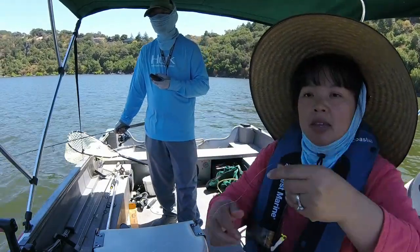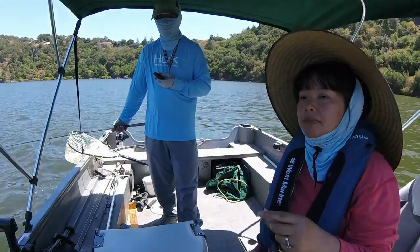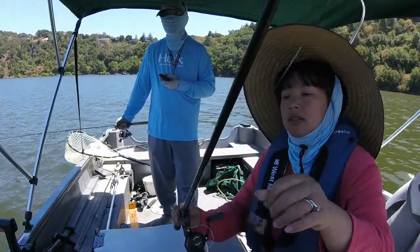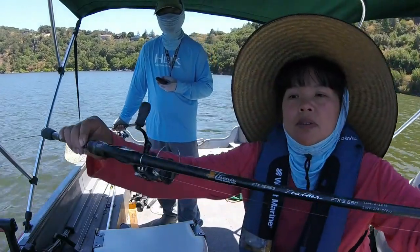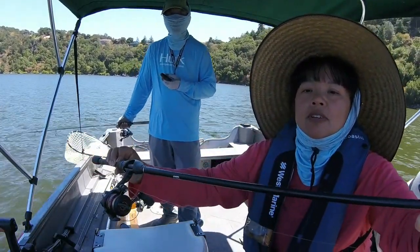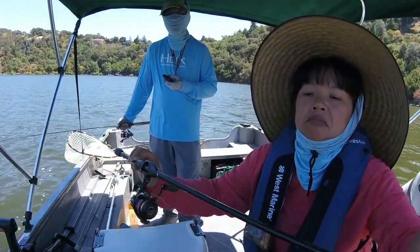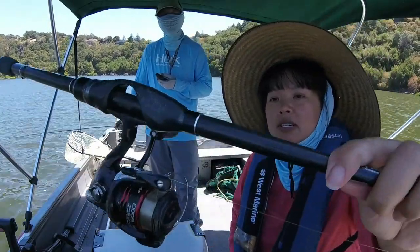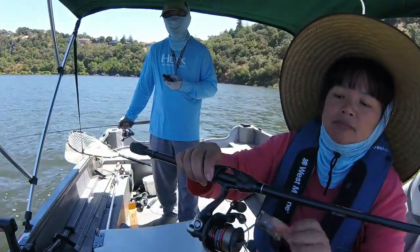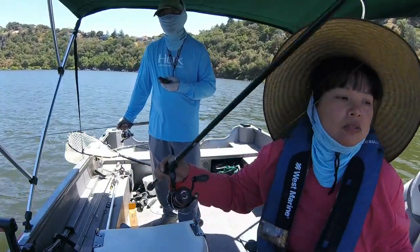This helps out. Today we're using a 6 pound line, the P line. I'm using the Phoenix Cole Feather Light. It's a 6'6". Still the Stradic C14, the 1000 FA Shimano.